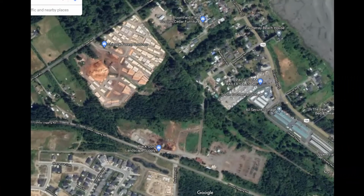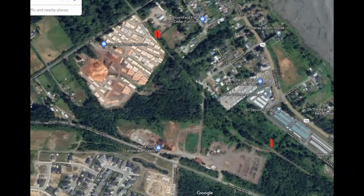This Google Maps satellite view shows the location of where the pole yards are and were. The red Roman numeral in the lower right area is the location of the spur for Island Pole, which operated until rail was discontinued in, it was either 2013 or 2014. And now it's really just overgrown, very swampy. There's a lot of standing water in that area.